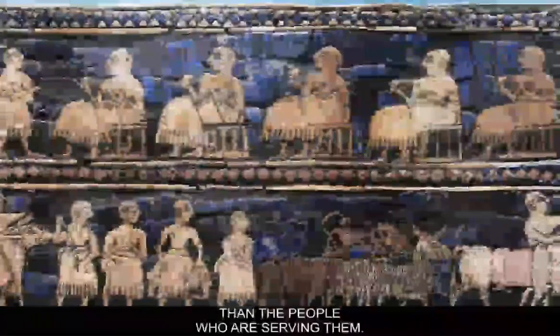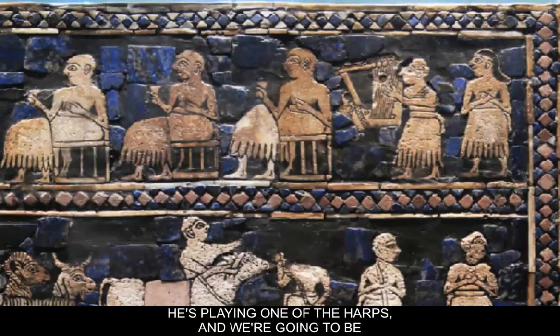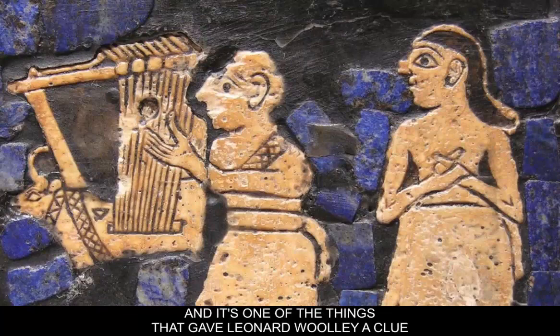On the far right-hand side of that sort of fret or bar, you see a servant standing there playing one of those lyres. He's playing one of the harps. And we're going to be looking at a harp that looks almost exactly like that, and it's one of the things that gave Leonard Woolley a clue as to how they must have been reconstructed.